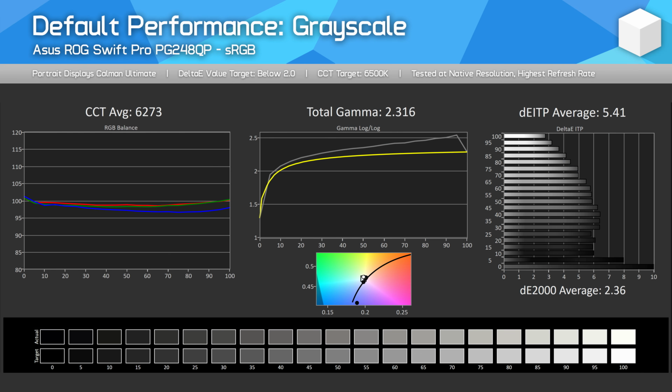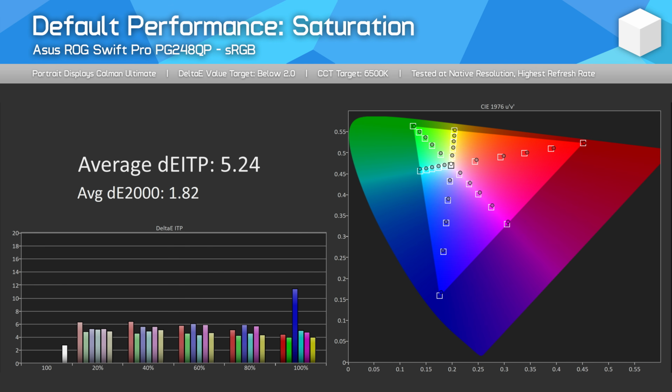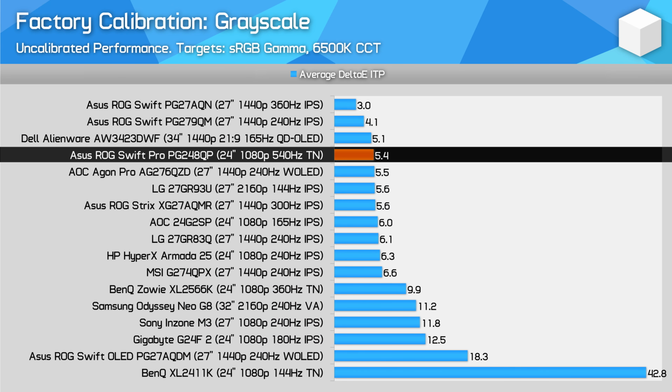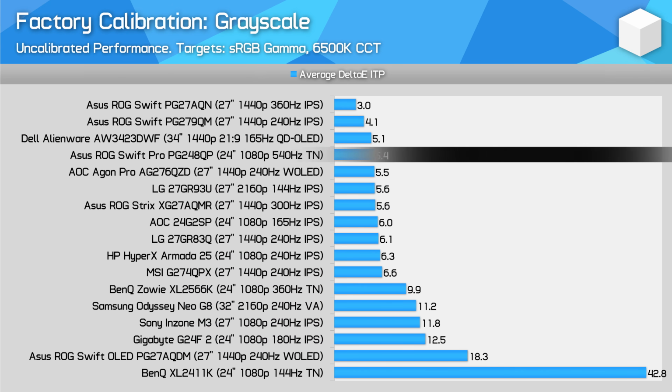Factory color performance is decent. Grayscale Delta E's could be a little tighter, but overall pretty reasonable, while saturation and color checker results are excellent as the monitor uses sRGB gamut emulation for SDR content by default. This prevents oversaturation from the factory, so generally the image quality is pretty accurate compared to most other gaming monitors. And you'll see that in these charts. The PG248QP is above average for grayscale from the factory and one of the best monitors for color checker.